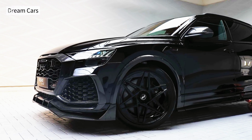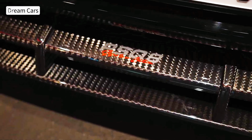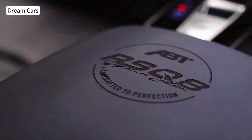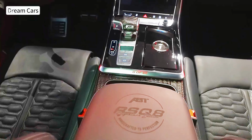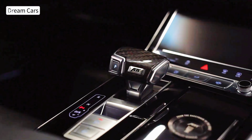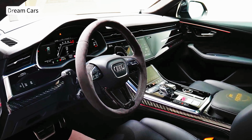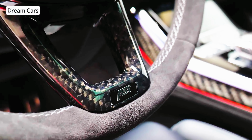Let's begin with the 2026 Audi RSQ8 ABT's exterior, a perfect blend of muscular elegance and aggressive styling. At first glance, the RSQ8 ABT immediately commands attention. The front of the vehicle is dominated by Audi's signature octagonal grille with a sleek black finish, providing a menacing yet sophisticated look. This grille is complemented by the aggressive air intakes, which not only enhance the aesthetic appeal but also optimize airflow to the engine, ensuring maximum performance. Audi's iconic matrix LED headlights provide a sharp and powerful illumination, adding to the SUV's bold road presence.